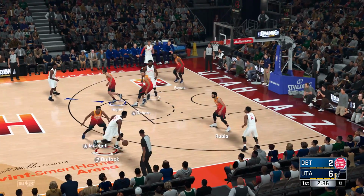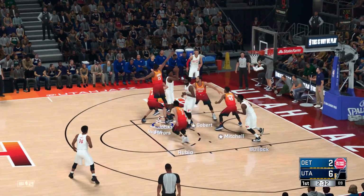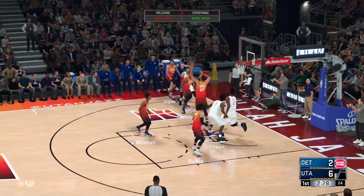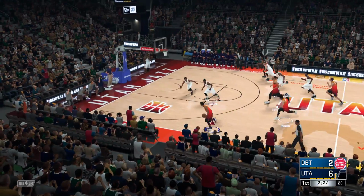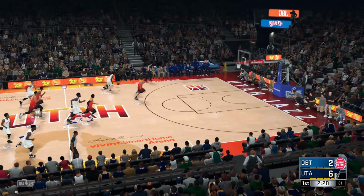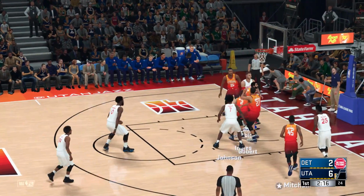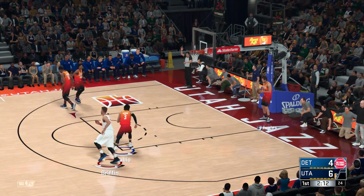Smith dishes to Bullock. Johnson at the elbow. In the corner, it's Griffin. Detroit, no good that time either. For Utah, they've gone 3 of 4 from the field to start out the game. It's taken away by Smith. Johnson attacking. Pass to Griffin. It's good with the assist that time from Johnson. Griffin's got his second bucket of the night.